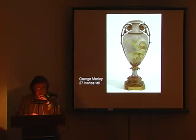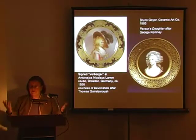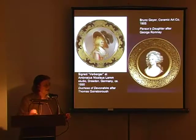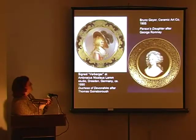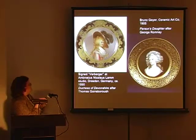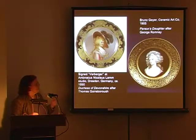Now, in 1902, the Ceramic Art Company began making plates. And these are a little bit different than the vases. They continued to make vases, but they also started making these plates. And I just have a quick comparison here of a Dresden plate. This is actually painted in Dresden. It's about 1890, and it's a painting of the Duchess of Devonshire after a canvas painting by Thomas Gainsborough. And I compare that quickly with a Ceramic Art Company plate painted by Bruno Geyer, using as the model The Parson's Daughter by George Romney.